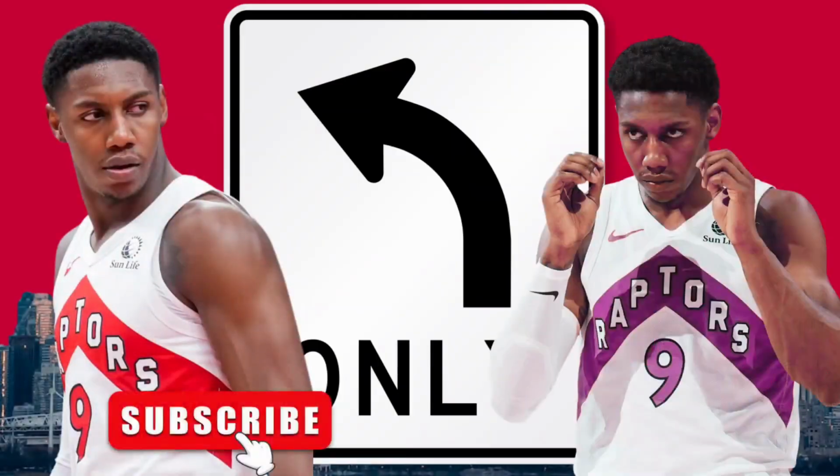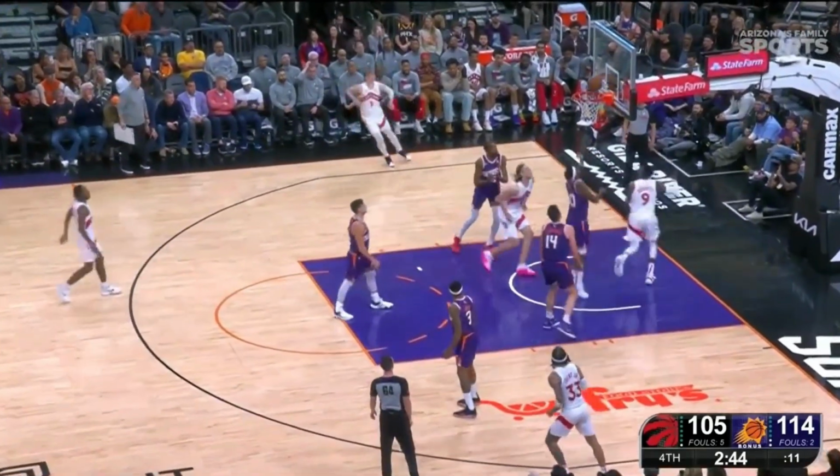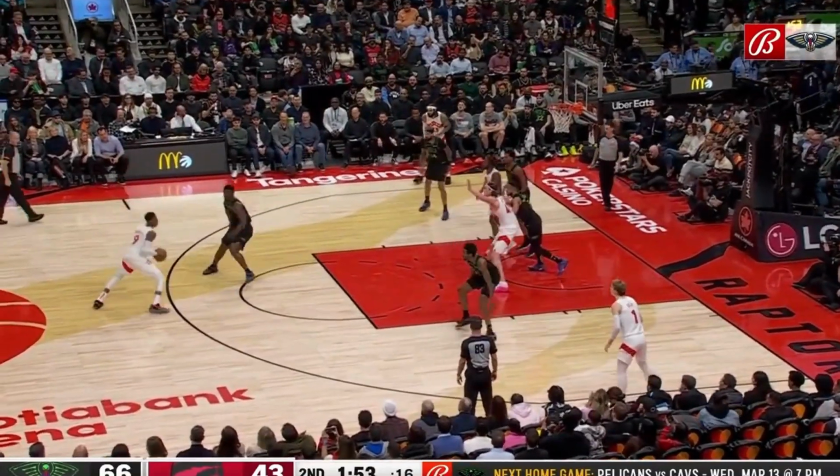Can RJ Barrett only go left? It's an opinion I see expressed quite often, and I was asked to analyze this part of his game because it is such a well held belief. And the quick answer is no. RJ Barrett actually can go right and does so more often and more effectively than he does the opposite side.